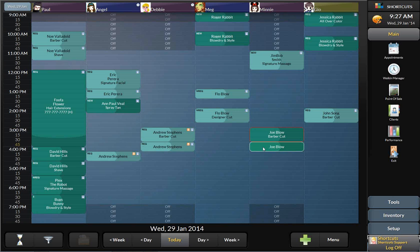Okay, so some really awesome time-saving and efficient tools for the appointment book are using the week view to book appointments and also to reschedule appointments, and also using that select tool. It looks like I have a question, so I'm just going to pause for a moment.